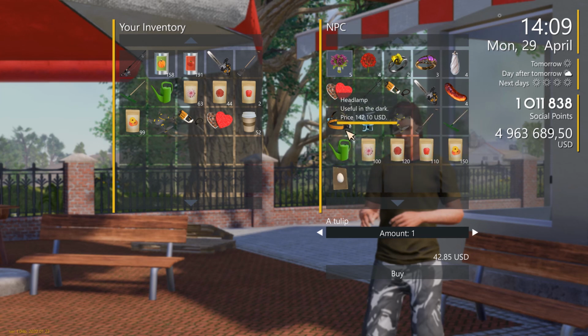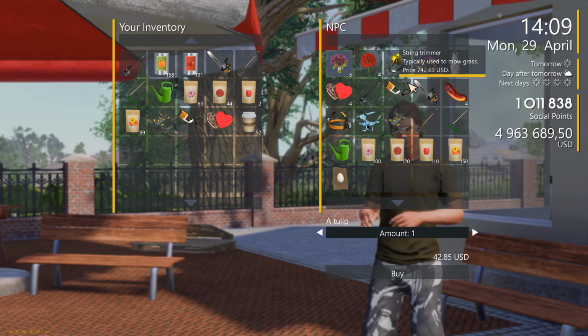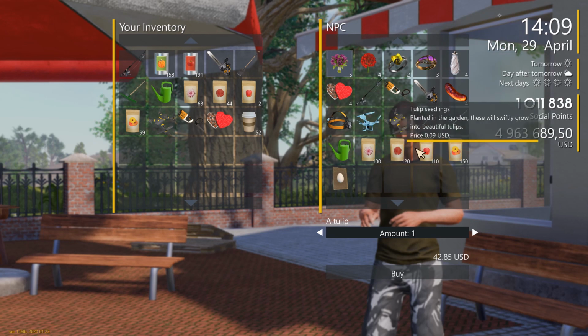The cookbook. Does anyone actually use the headlamp? I tried it when it came out, and I was like, nope, the headlamp, not quite for me. And all this stuff, I think I sold to you at some point. So he doesn't really have anything I need or want, but he does have more tulips. I'll just keep him there.